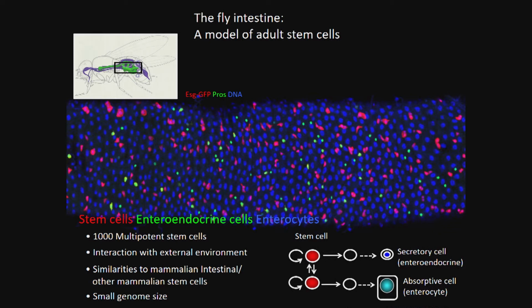These stem cells respond very rapidly to changes in the environment, so it's an excellent model to understand how stem cells may be integrating cues from the external environment. And of course, there are important similarities not only with mammalian intestinal stem cells, but really going beyond that to other mammalian stem cell models. So we think that what we're learning here in the fly model will pertain to other adult stem cells. I think it's also important to note that the fly genome is around 15 times smaller than the mammalian genome. So this makes some types of genomic studies actually much simpler and cheaper in fly.